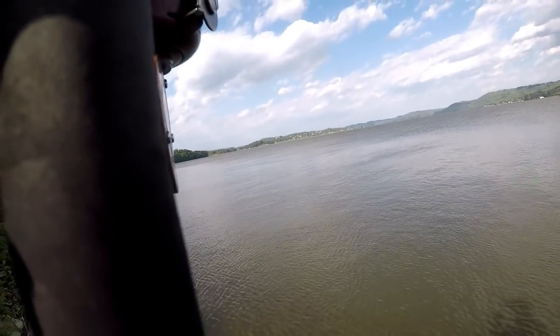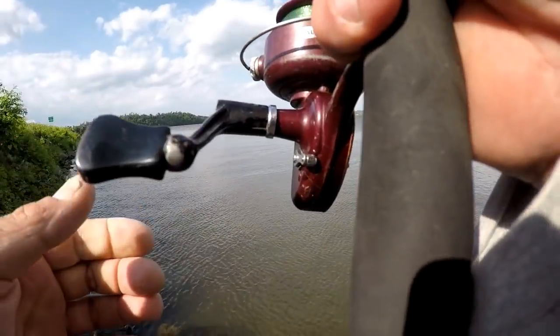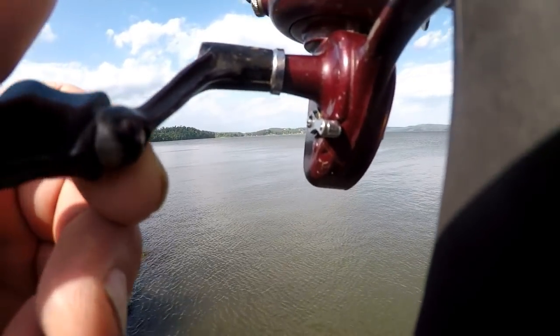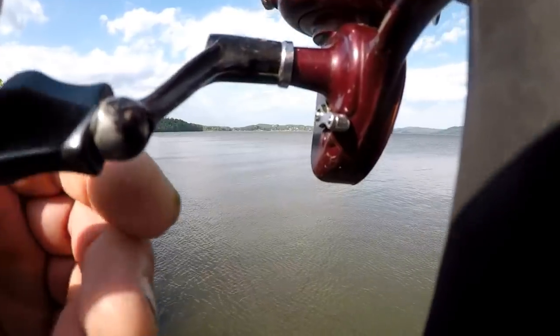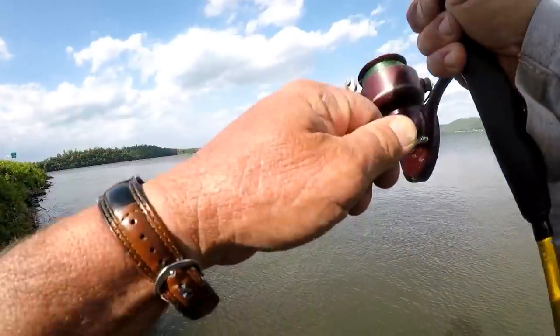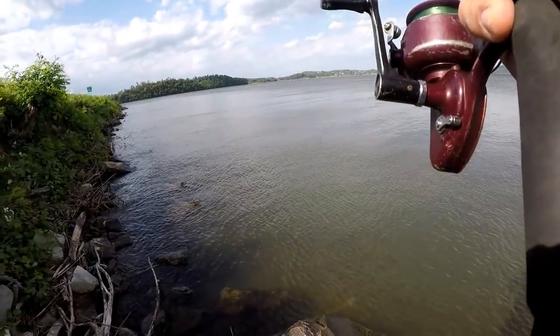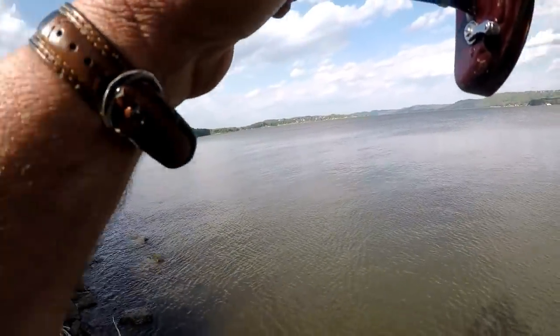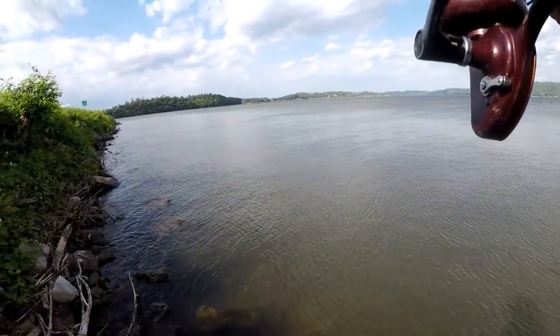Let's take our time and get him up here. He's a big one. Hit a live bluegill. Now, that's what makes it real sporty. You don't never know what you're going to catch when you're fishing with live bait. And you can do it from the bank, folks. You don't have to have a boat. I'm trying to prove this.